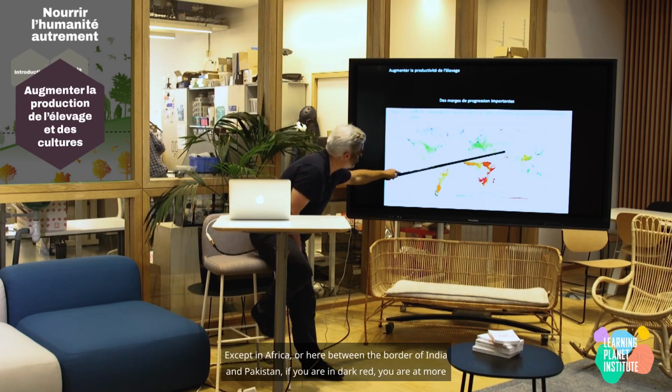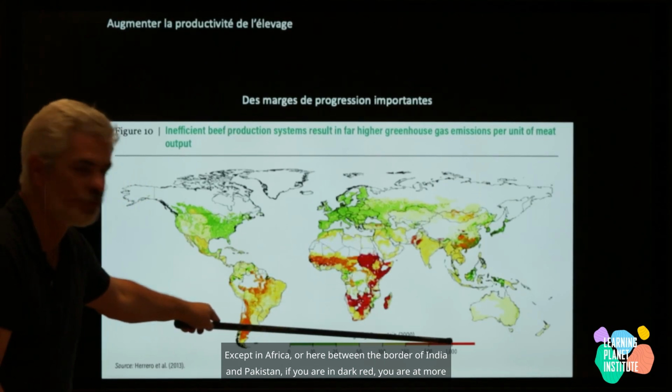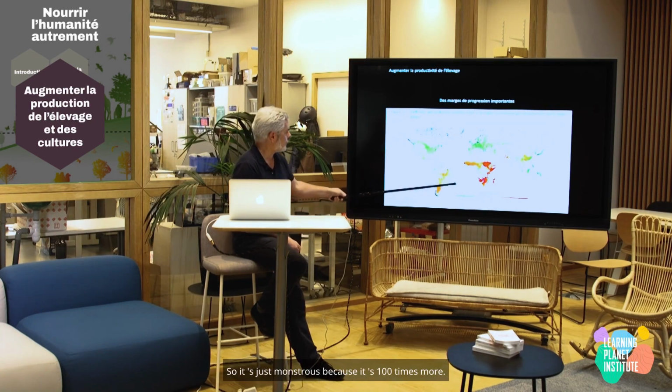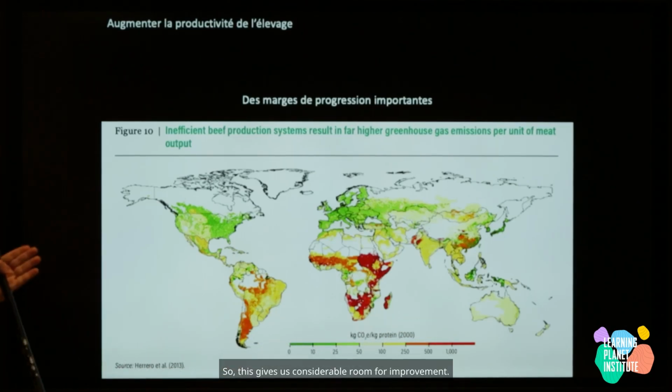Except in Africa or here between the border of India and Pakistan, if you are in dark red, you are at more than 1,000 kilograms of CO2. So 1 ton of CO2 emitted for 1 kilogram of meat produced. Okay? So it's just monstrous because it's 100 times more. So this gives us considerable room for improvement.